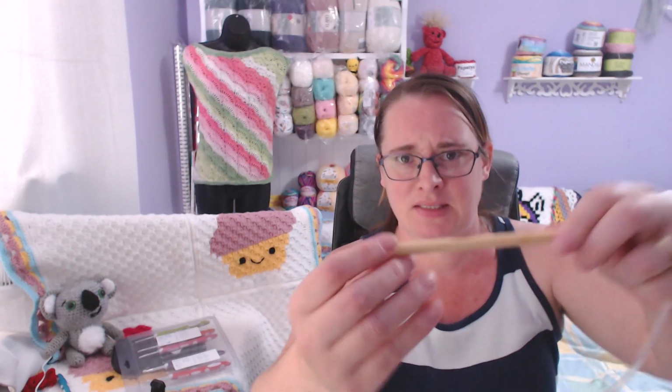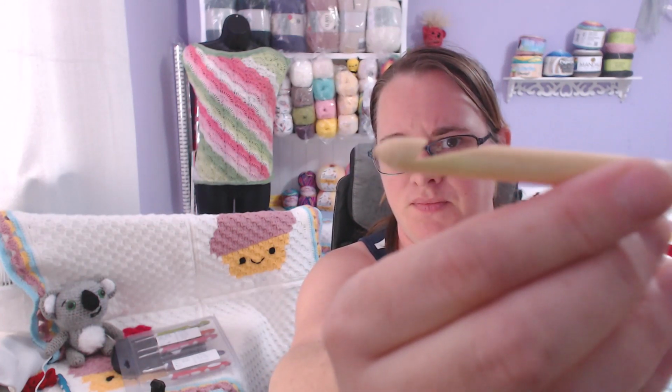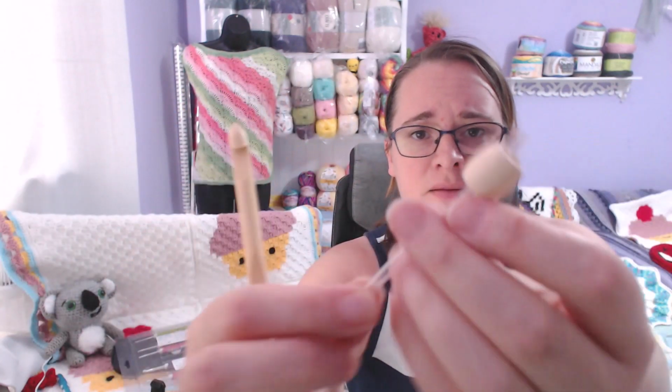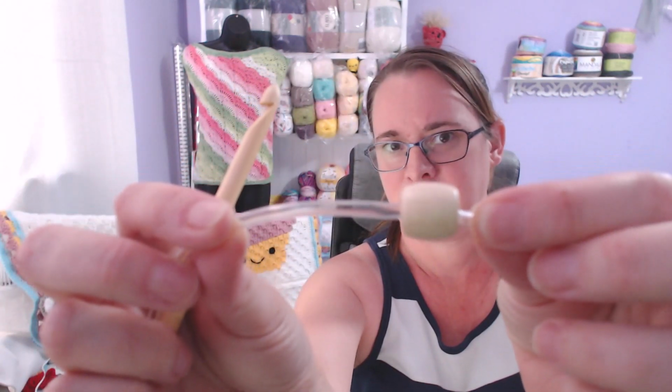Right, the next item up is the bottom left, and that is the Tunisian crochet hooks. Now I've got one here to show you just briefly. This is an 8.0mm. There we go. So that's what the head looks like. They've got a reasonable length cord on them, and then a sort of button bun at the end.